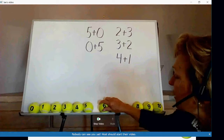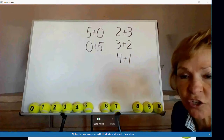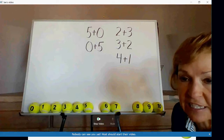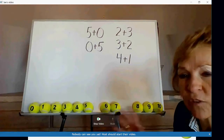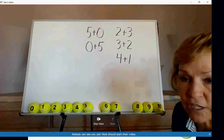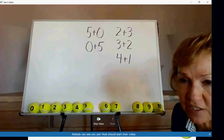So as you're doing this, the child has to think in terms of higher than, lower than, equal to, less than, etc. And just by moving it around, they're thinking on their feet, and they're coming up with choices and understanding number sense so much better.